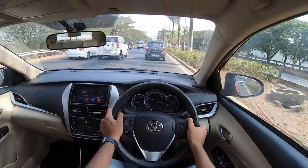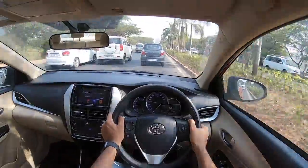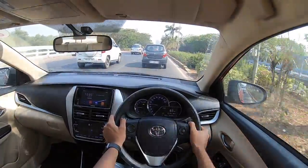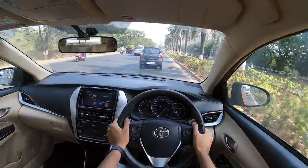The ride quality of this car is absolutely brilliant. I mean, it rides supremely well. It absorbs almost everything in its stride, and there's a lot of comfort on offer because the suspension is on the softer side, and that soft suspension can be felt when you come around a corner, because there's a lot of body roll on offer.